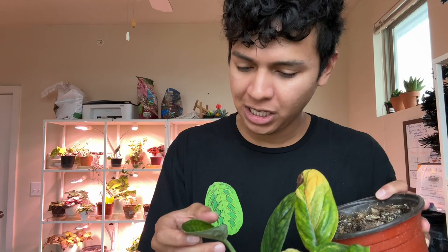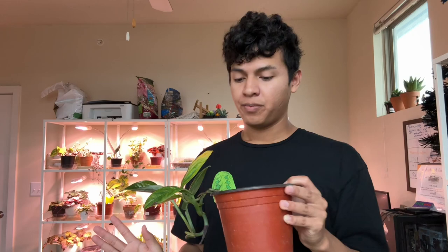And then here's a new leaf coming. Y'all see that chunk of variegation? Yeah, she's like, be patient, David. I'll give you what you want. And then here's a new shoot coming in, a new leaf. So I'm happy that she's happy.